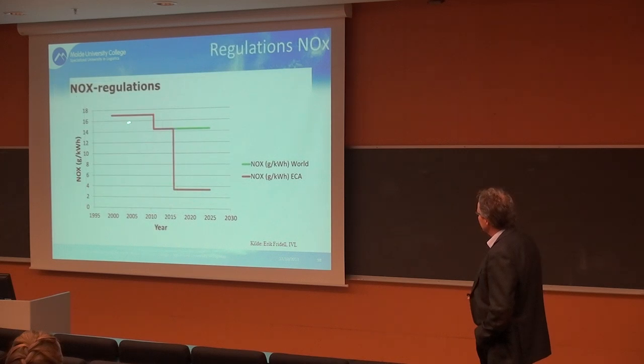NOx. These are the environmental control areas, much more ambitious from 2015. And this is a major concern for short sea shipping in Europe, for instance, now, that this will be very costly to achieve.